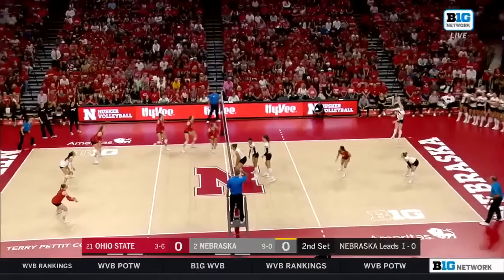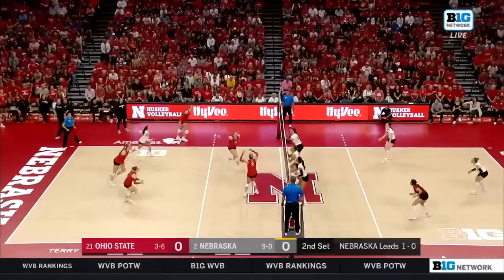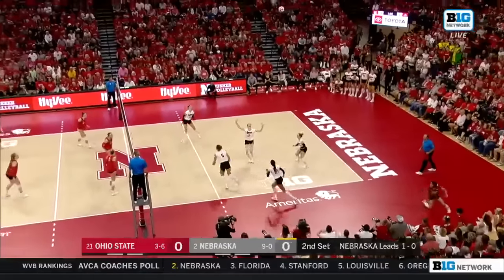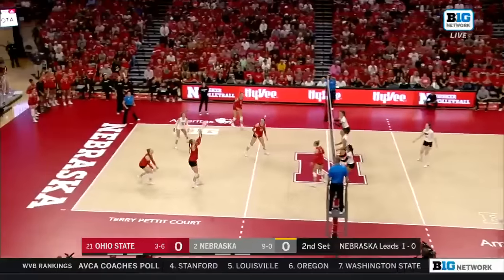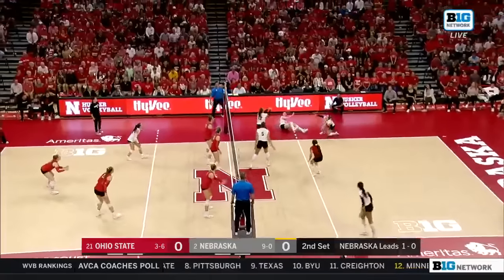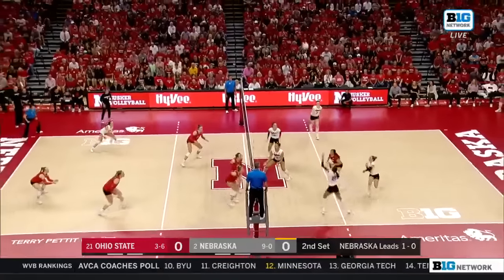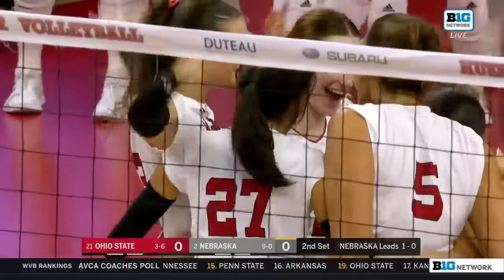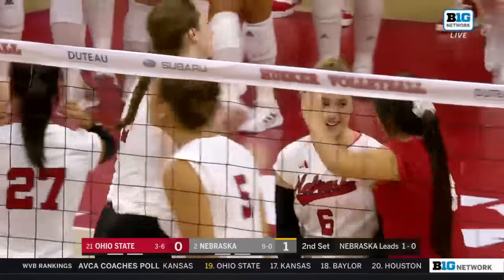So Bergen Riley starts off set number two. If you're Jen Flynn Oldenburg, and she told us earlier this week, Nebraska has not been running the middles a lot this year, so they were really going to focus on their pin defense. And then you look here in set number one, and Nebraska's middles have five kills, seven swings, six blocks, and all of a sudden, they may think game planning a bit differently here for the second.